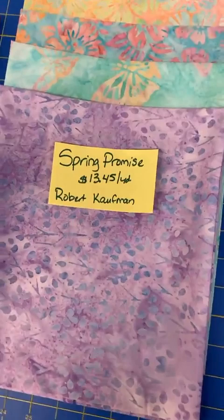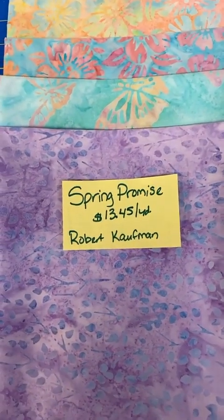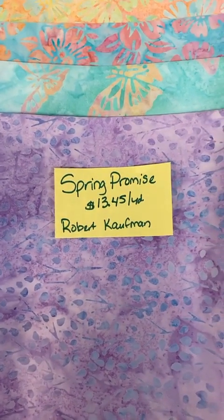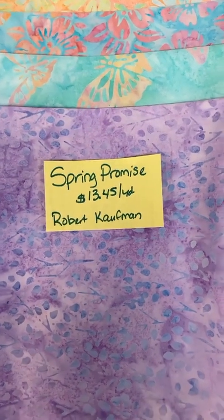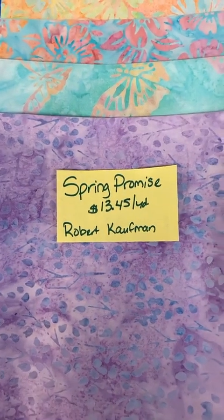Okay, and then also in boutiques we have Spring Promise. So, you know, when we order fabric, we are ordering months and months in advance, and then we get them months in advance of the upcoming season. So this is looking ahead. We're skipping Christmas, skipping winter, skipping all that, going right into spring with those pastel colors.